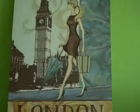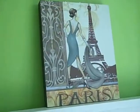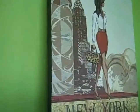These are the pictures I have above my bed. That one says London, that one says Paris, and that one says New York. I'm a fashionista.